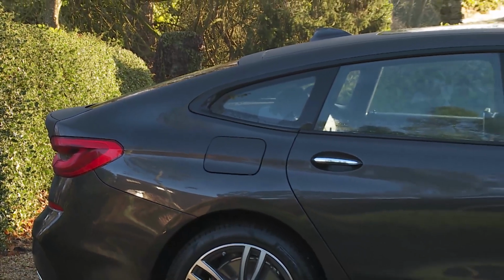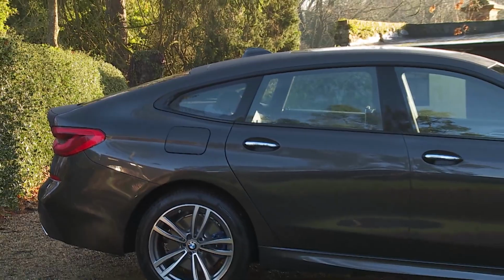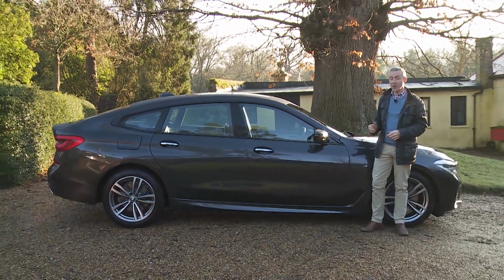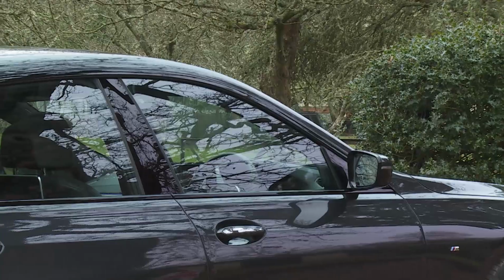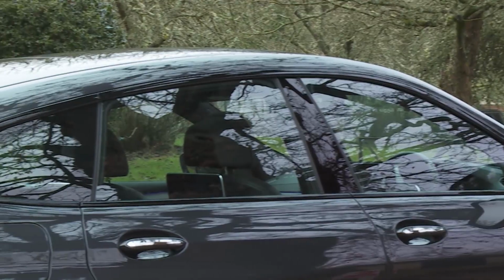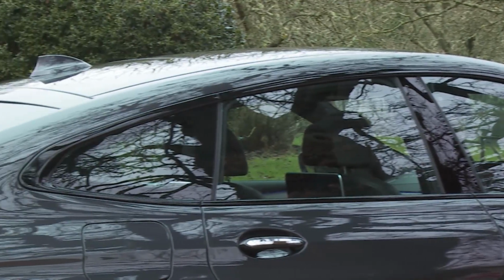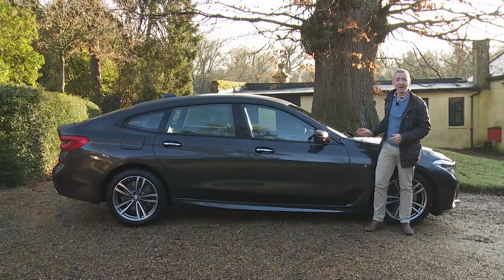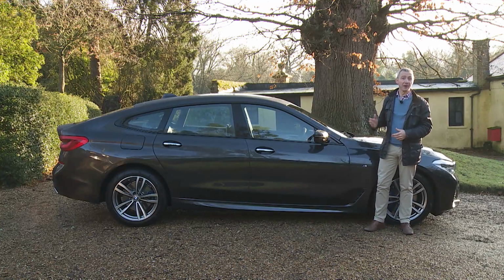It's in profile, though, that you get a better feel for what the designers have been able to achieve in reinterpreting the Gran Turismo theme for a new era large BMW. The A-pillars are now much more heavily raked, while the flowing roofline delivers a low slung silhouette with more of the kind of coupe style look that cars of this kind are supposed to deliver. The sweeping side windows help here too, and they no longer feature the extra guide strip that complicated their surfacing in the previous model.